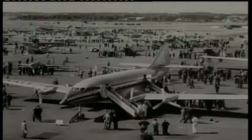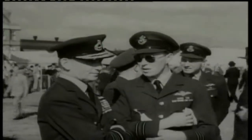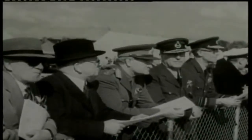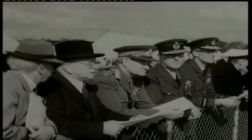The weather was ideal. Marshal of the Royal Air Force Lord Tedder was there, so were two others vitally interested in air defence, Mr. A.V. Alexander and Field Marshal Sir William Slim. There was plenty to interest them. This is the Sycamore Air Horse, a 24-seater helicopter powered by a Merlin engine.